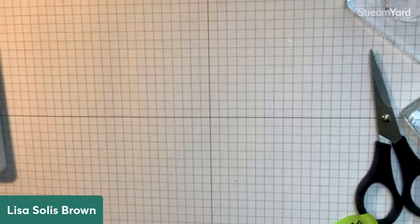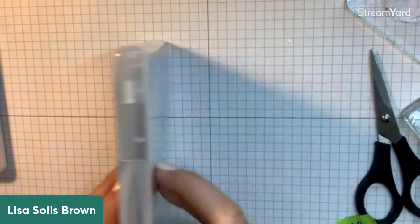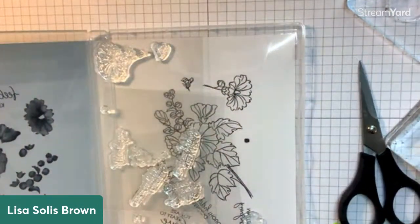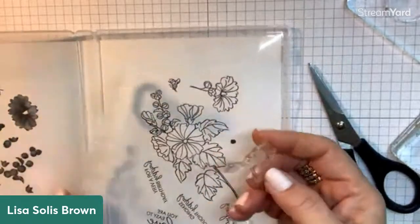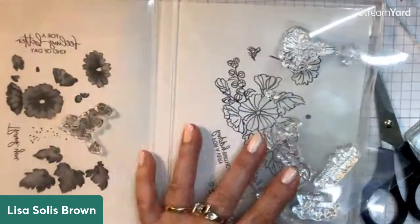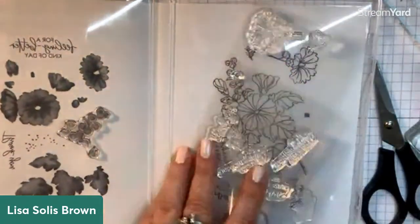Okay, I'm putting my things away so we can do the last project. Let me get the stamps put up. The adorable owls. Boy, have those been popular. Yeah. It's a cute set. Okay, I'm going to put this over that. Dainty Flowers DSP. I knew that one would come up. Oh, yeah.